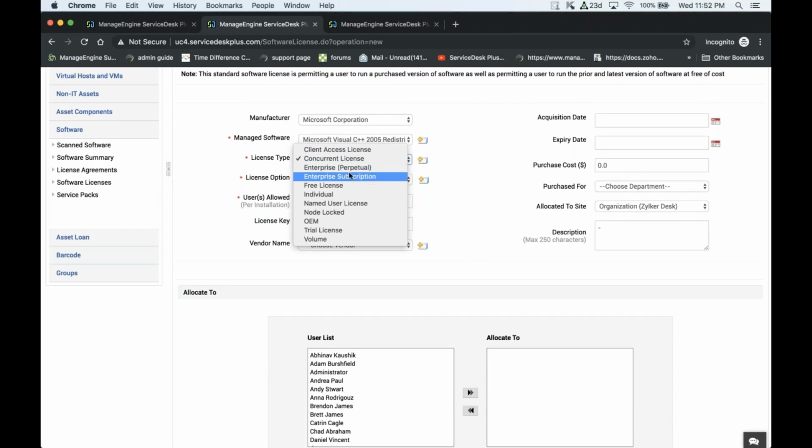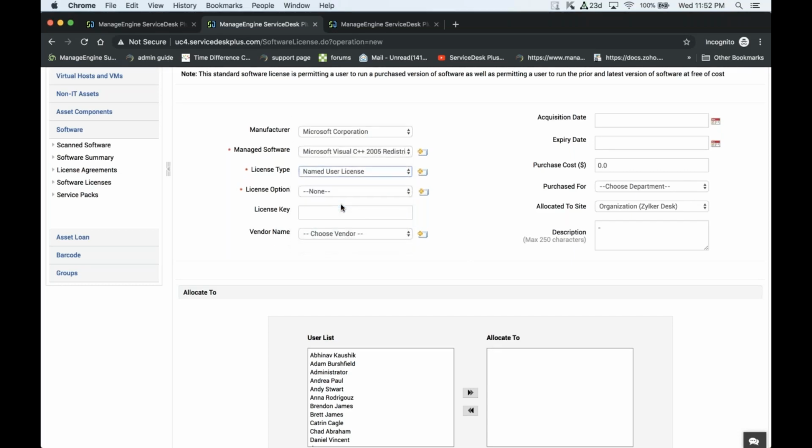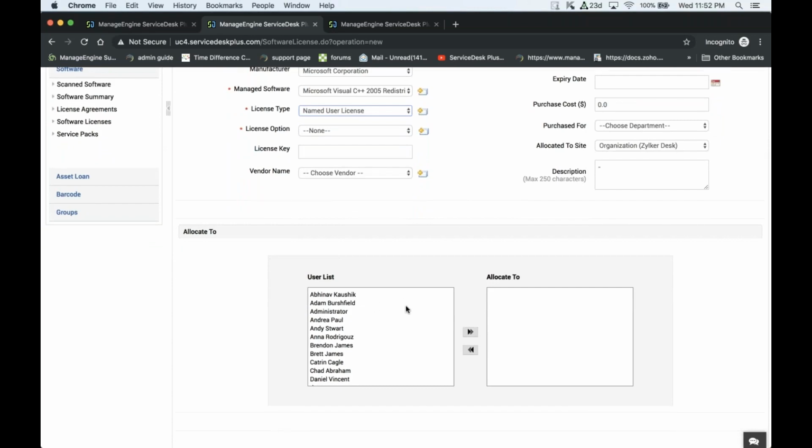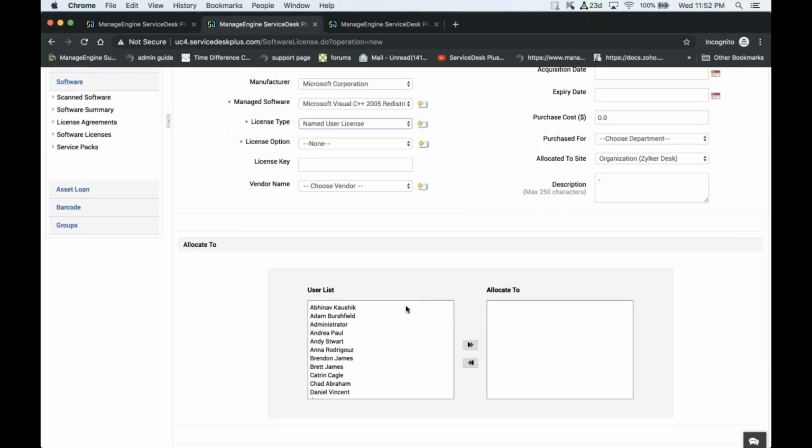So you've got enterprise perpetual and subscription licenses. When you have an agreement with the software vendor, free licenses can be added. Individual licenses, if you buy one software for a specific machine and you've got a single license which supports only one installation, then it can be added as an individual license. Named user licenses. So ServiceDesk Plus is a named user license application. So you can allocate users with licenses. All right, so technicians hold a license in ServiceDesk Plus. Now ServiceDesk Plus can be added as a named user license inside the application.